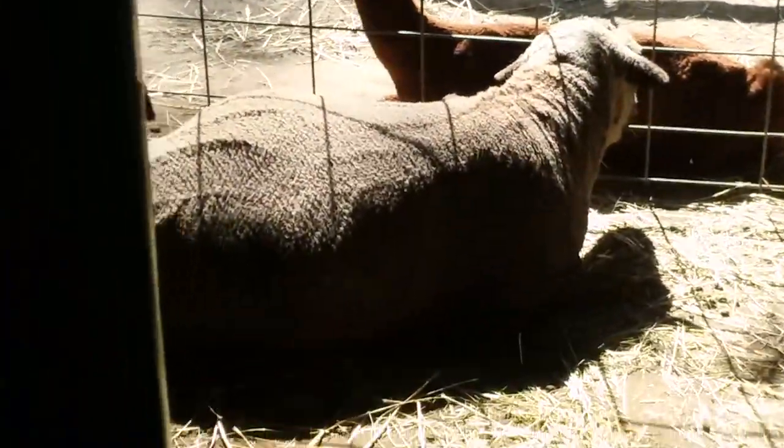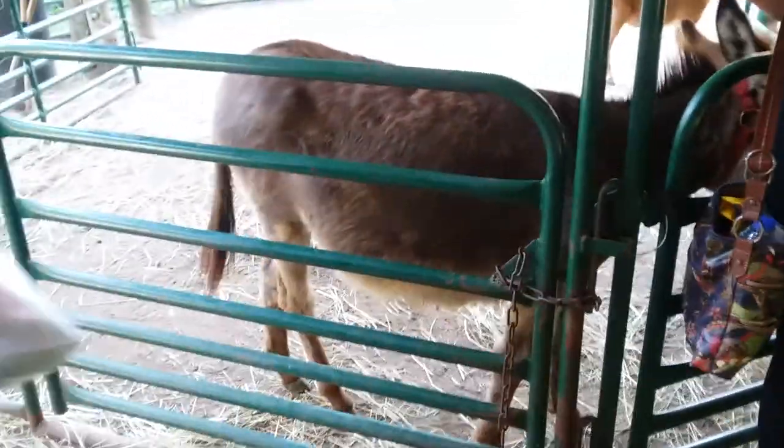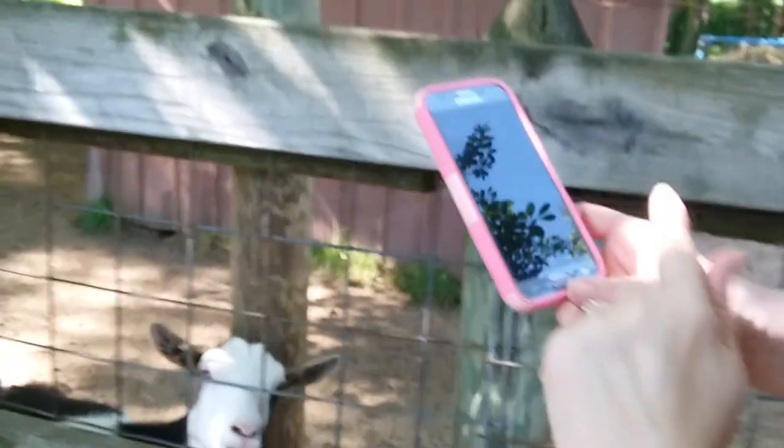Over there they got some sheep and all that. There's someone sleeping there. They got that right there. Those two big horses right here. They're big. And then there's that. That's a better look at that. Wants to say hi. He's looking right at him.